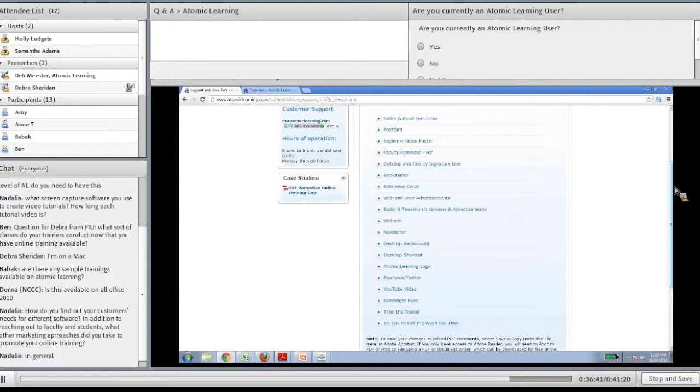And then we put the Atomic Learning button. We were a Moodle campus and we're currently moving to Blackboard. So in our Moodle environment, we do have the Atomic Learning button there on the home page within Moodle once the student logs in.